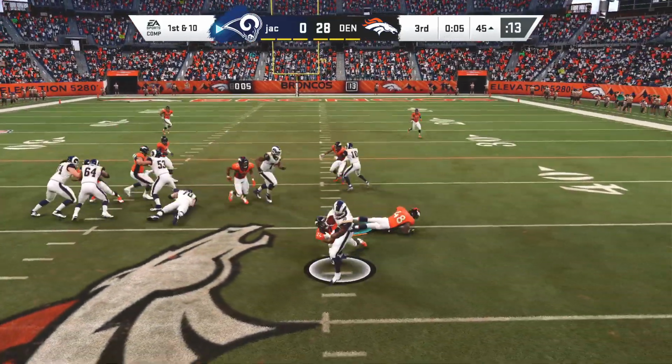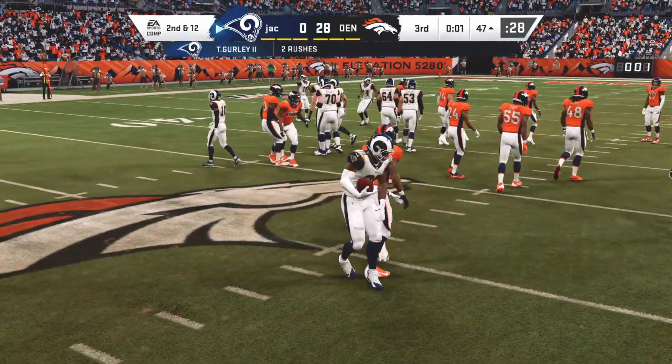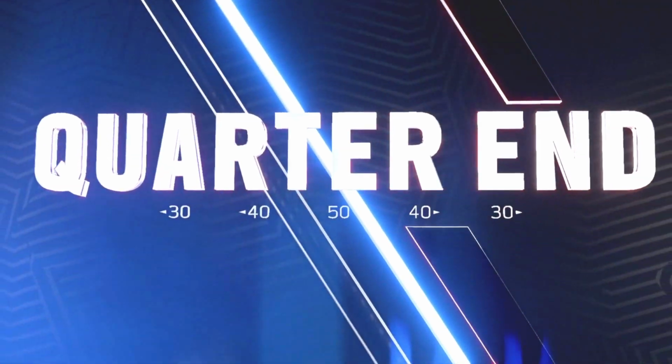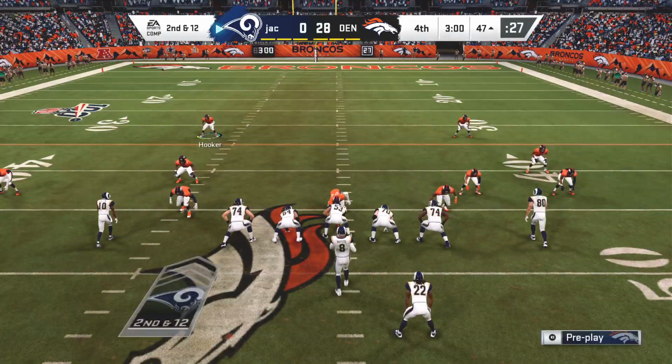Gurley again here on first down. And this time he's going backwards. So after the no gain on the last attempt, here they get him behind the line. Welcome back now to Denver.